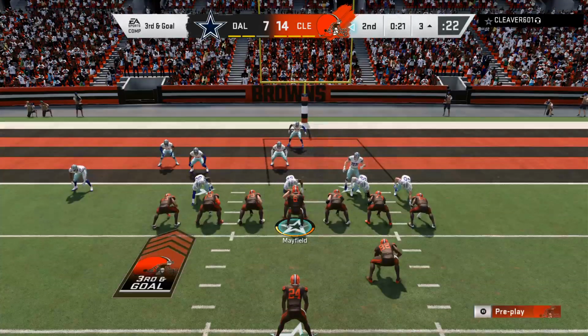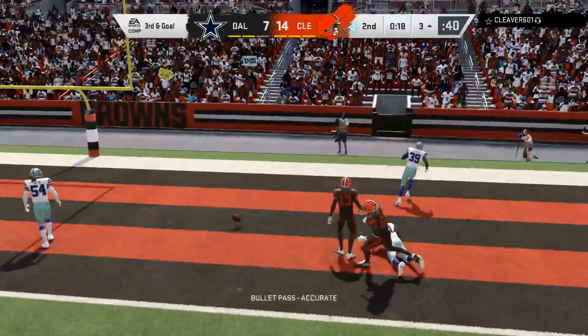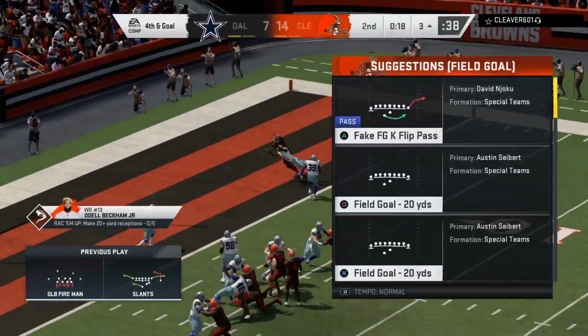Hey, tighten down. There you go. Mayfield. And that's going to be knocked away in the end zone. It's incomplete. More problems here on 3rd down.